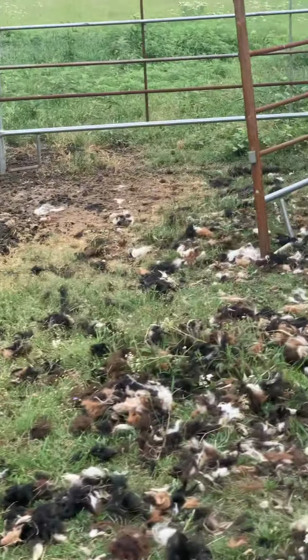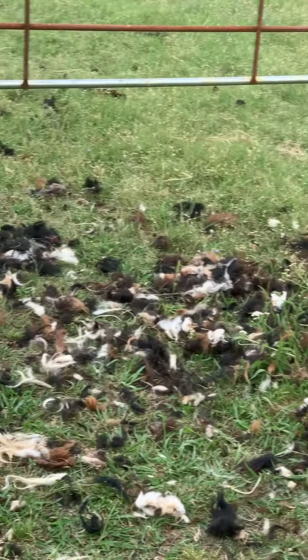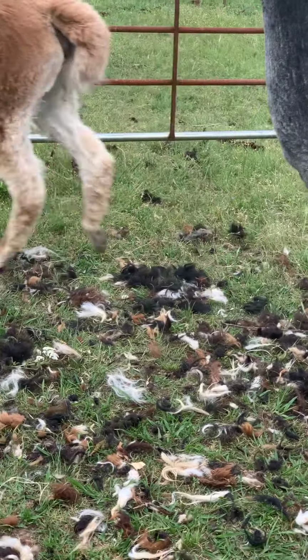They all think they're getting fed again. It's a mess from shearing last week. We basically leave all the excess fiber and let the birds have it.